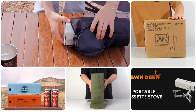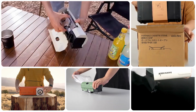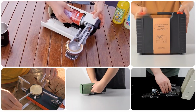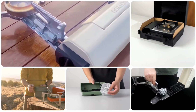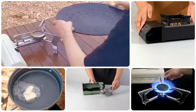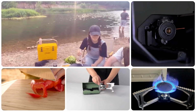After field testing these 5 stoves on trails from pine forest to snow-capped ridges, here's the verdict. If you want raw power in a compact size, go for the ONLYFIRE GS330 or Gas One Spyder. If you're after a budget-friendly, fuel-saving workhorse, the Airoka is a sleeper hit. For safety-first campers, John Deere and ONLYFIRE give you peace of mind without sacrificing performance.